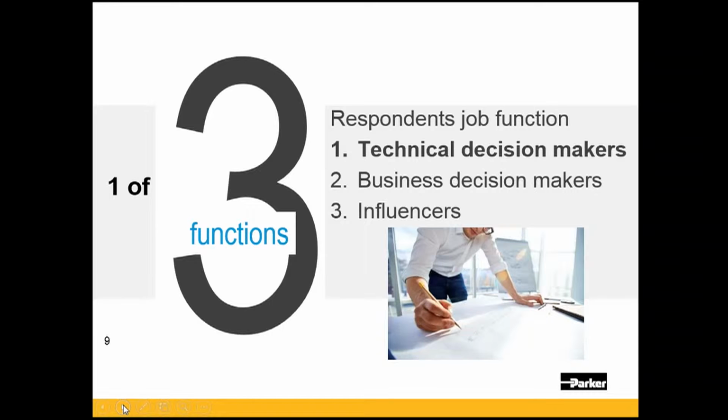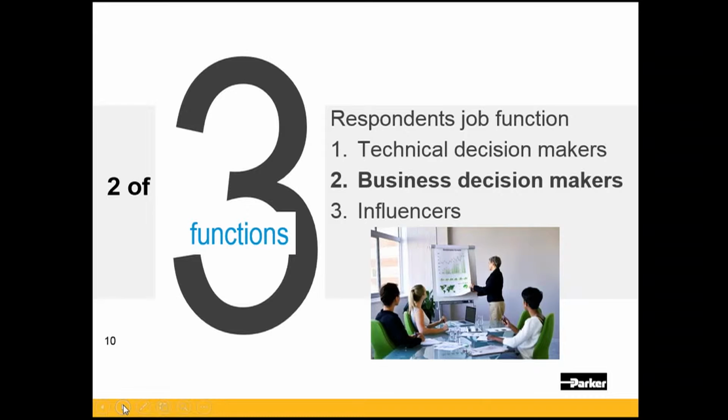So all the respondents were categorized into 3 groups depending on their job function. The technical decision makers are engineers that have responsibility for specifying components in instrument designs. The business decision makers are managers with responsibility for engineering, quality, and operations. In certain organizations, we found that these executives have more decision-making oversight than in others.